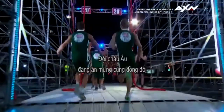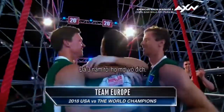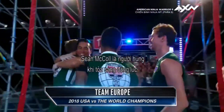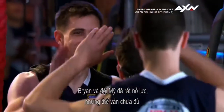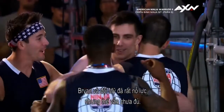And look at that, Team Europe rushing in to congratulate their teammate. It's been 3 competitions since they've won. Sean McCall is the hero, delivering when it counts. Sean Bryan and Team USA put up a valiant effort, but in the end, it just wasn't enough.